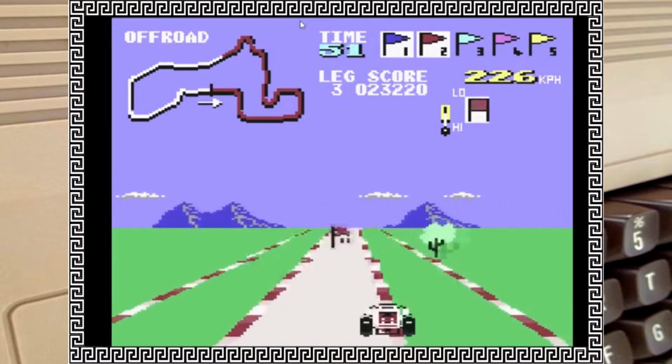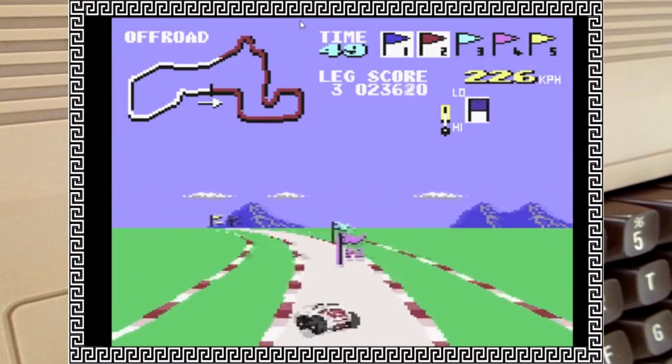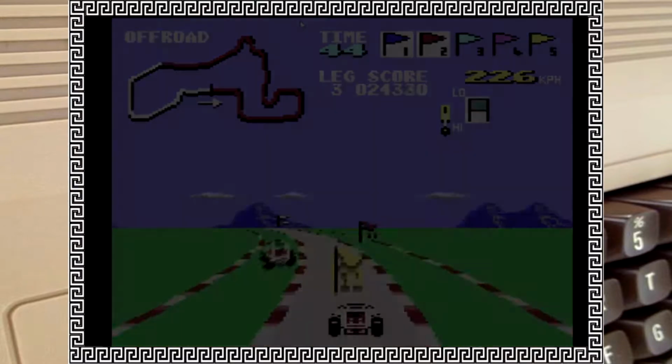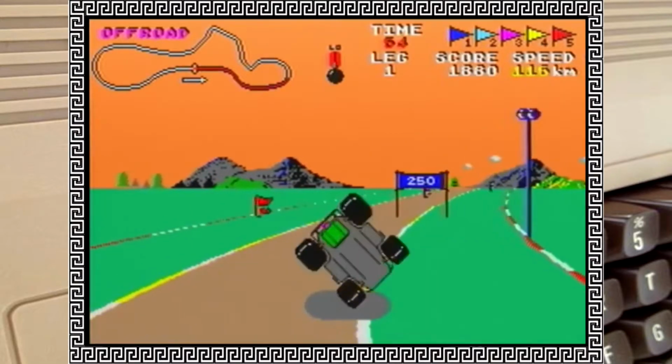Football. I always like getting the football because it makes a cool noise, but... The Amiga version for comparison. So basically, it's a nice little arcade. It was famous. That was pants.